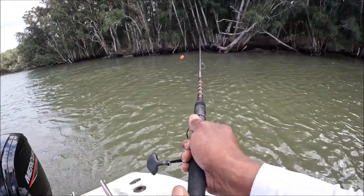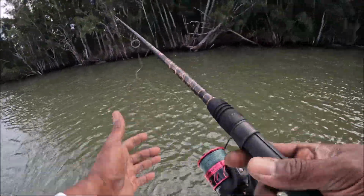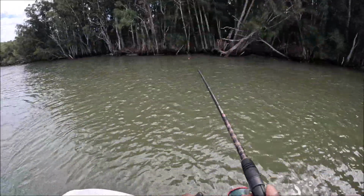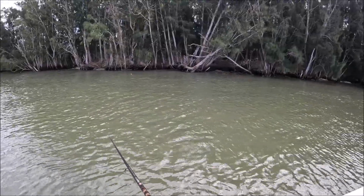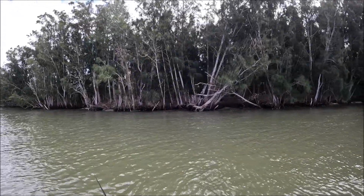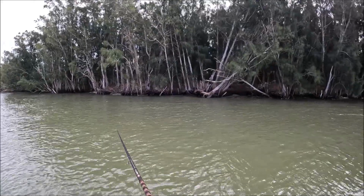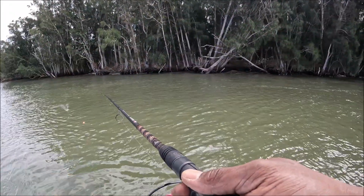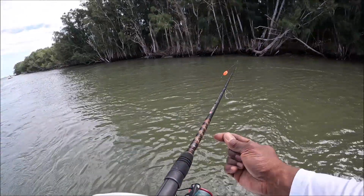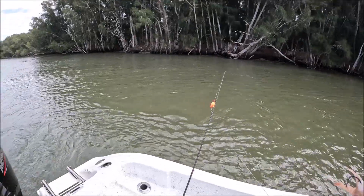Let me get it cast back out here. Let's see if I can get it right in front of that log again. Right there. Yeah, hopefully that's it. Yeah, slowing down. It's pulling back. It's underwater. I just had a bite, man. A bunch of small little snappers, but right now, that's better than nothing. I got one whiting in the cooler.